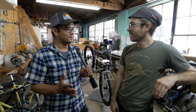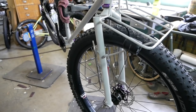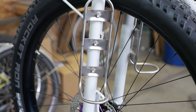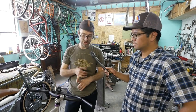So it looks like from your Instagram, you've been making a ton of adventure bikes recently. Yes, I've been doing a lot of adventure bikes. I usually do a batch of them in the winter. So I guess what makes it an adventure bike? I think what to me makes an adventure bike is that, one, it fits a fairly wide, cushy tire.